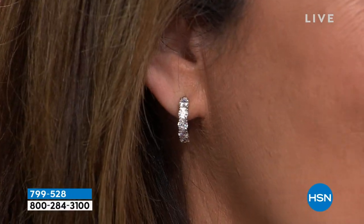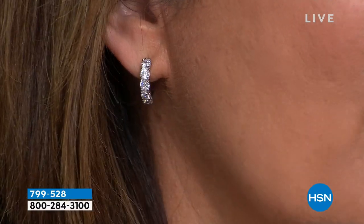They look like real diamond ear huggers. I've worn them anywhere and everywhere. They're fabulous for travel, fabulous for the girl on the go. Even I've fallen asleep in them, and I don't try to sleep in my jewelry, but they're so comfortable. They don't dig in when you're talking on the phone. You take a little cat nap. They click lock into your ear.